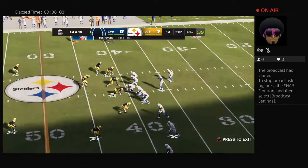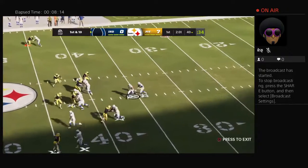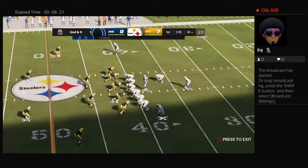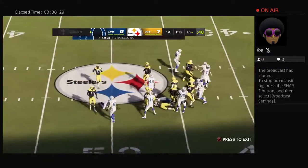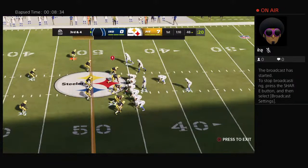Good starting field position for the Colts as they have it 1st and 10 at the 40. On the option to give to Taylor here. And not much room to operate as he'll get this up only to about the 41. Here's 2nd and 9, just a yard on that last run. On the handoff, this is Taylor. Call it a gain of 5 that time, and they'll be left with a 3rd and about 4.